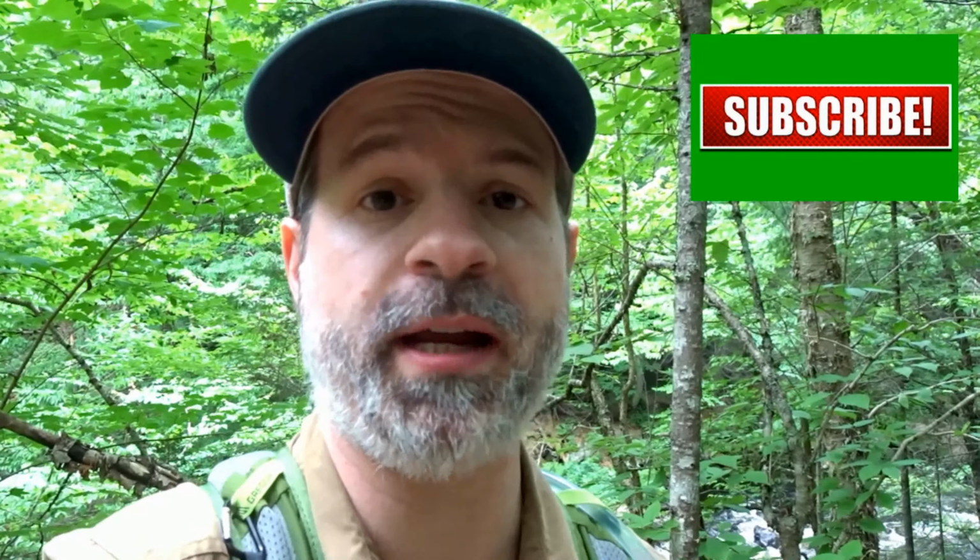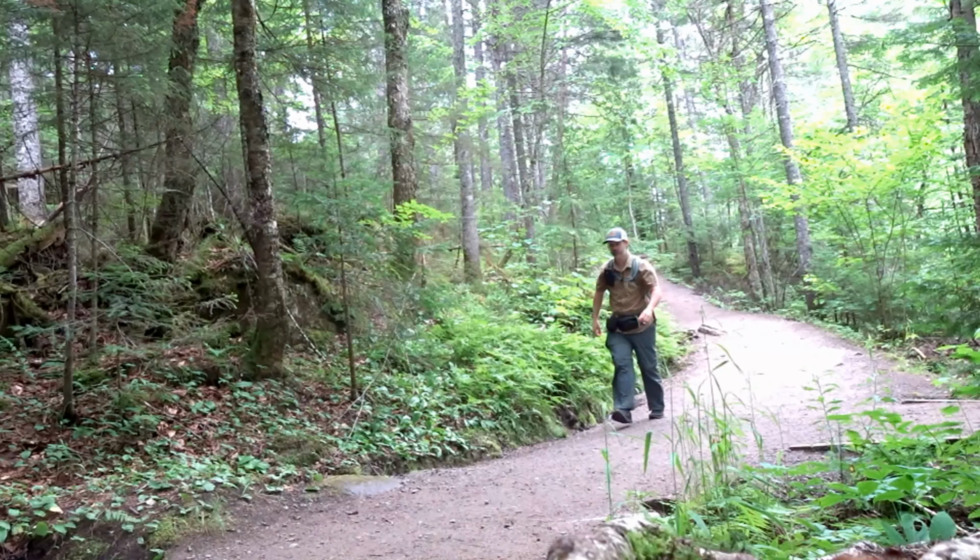So the Devil's Fall, which is La Chute du Diable in Tremblant, is mostly the main waterfall around here. It's very popular, there's a lot of people, and it's a very short hike, but you can see a waterfall, so that's pretty nice.